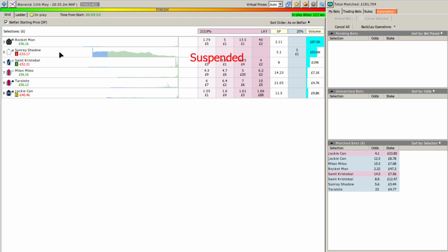But that's what I've been doing, and it's been quite interesting. So you can see there, Sunray Shadow was the last back bet to be taken. So he was cancelled, and he was up at, what was it, 60 odd pounds. So in actual fact, by doing that, he's the one that's gone on to win. But by trading all the others, we've actually cut our potential losses to 33.